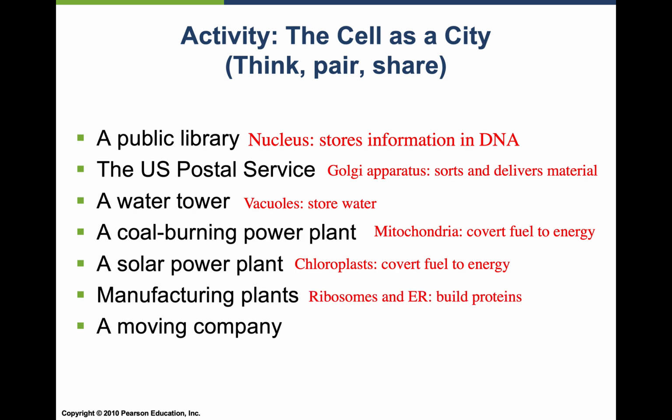These build proteins. Now there can be a little bit of wiggle room here in your responses, but as long as you can justify your response with what you've found and know to be true, we're cool with that. And a moving company, something like the centriole, right? These are going to move chromosomes during cellular replication, so we would call them our moving company.